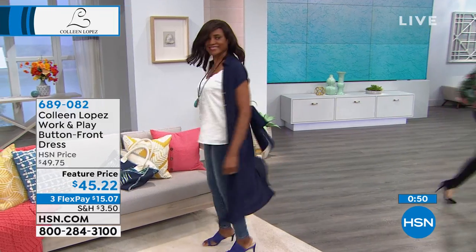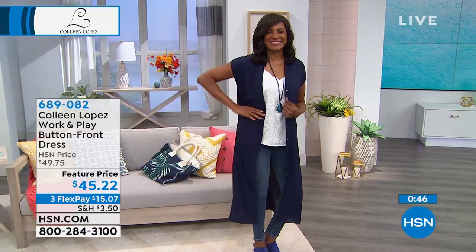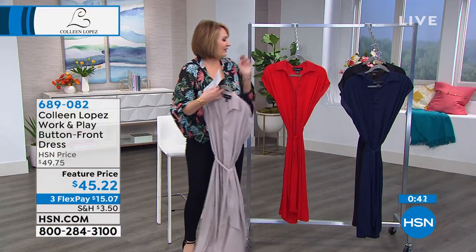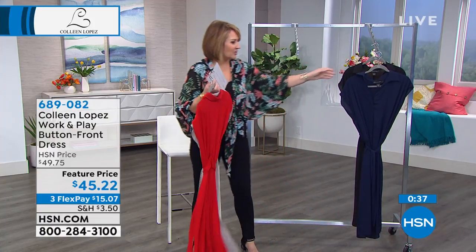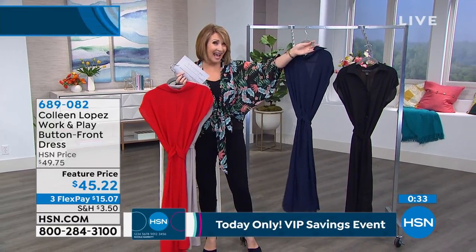I'm gonna show you the colors real quick, because I know we don't have a lot of time to talk about this one. But let me walk you through the colors, because this is the, let's see, taupe, which is a great neutral. The red is a gorgeous red. I love red, and this is a really good red. Then we also have the navy blue. Of course, it does have the self tie, and the tie is attached.